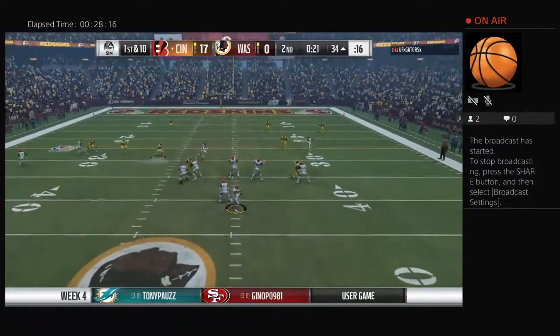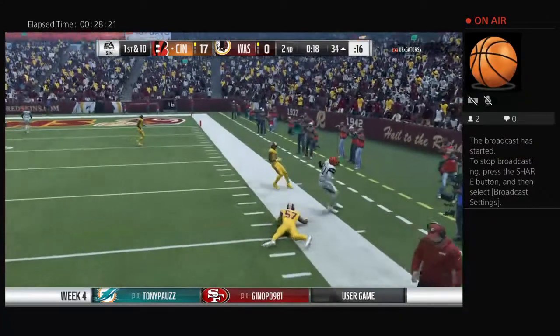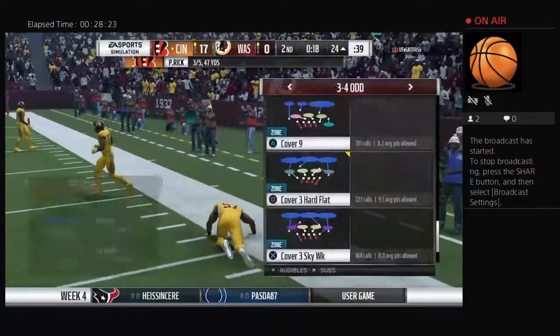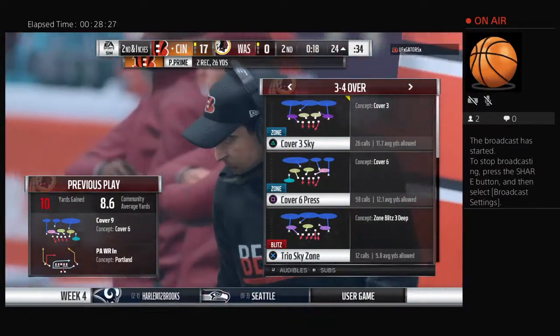They go play action here on first down. And he's going to drop this off to his fullback. And he'll be out of bounds just inside the 25-yard line. 10 yards on the pickup there, and it'll be 2nd down.